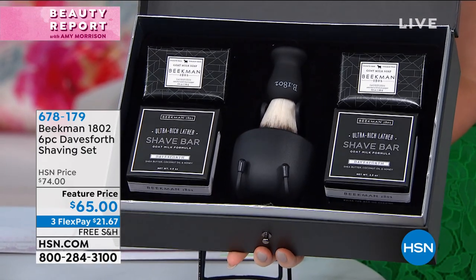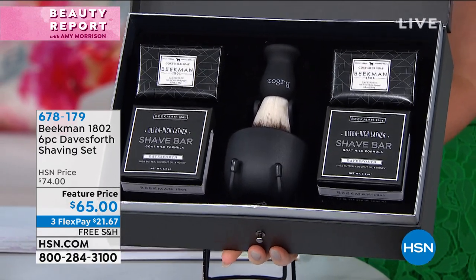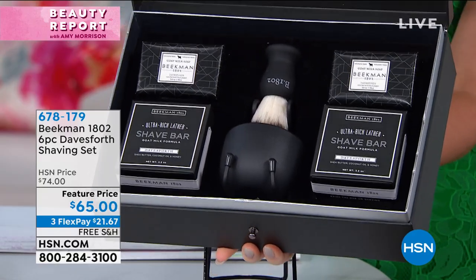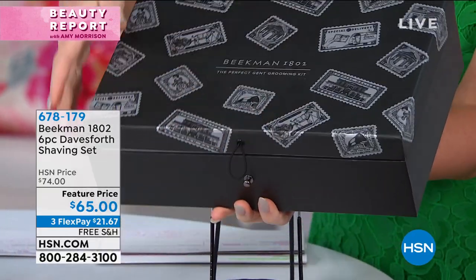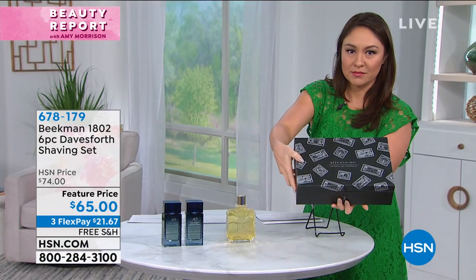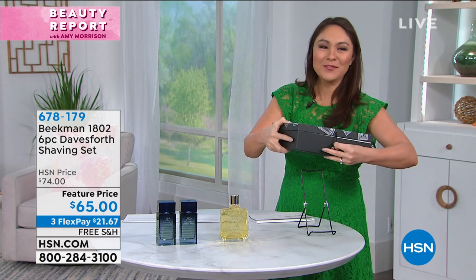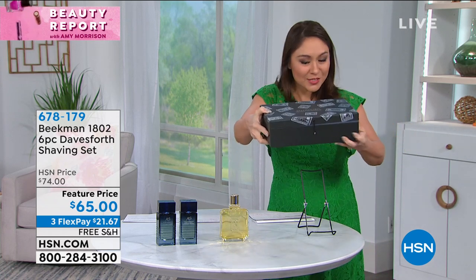So you take the shave bars and you put them in the bowl with a little bit of water, and you take the brush and you mix it around. That's where they get that kind of old school classic shave. Look how classy that is. My producer said, that's class. That's $65 in there. Jared would love this one.